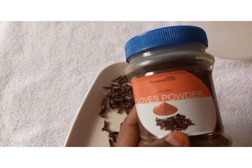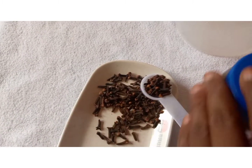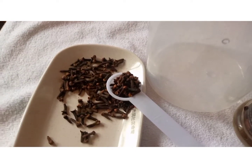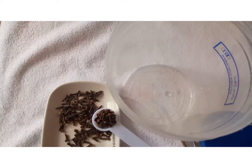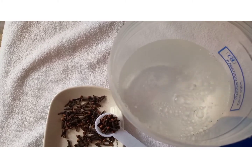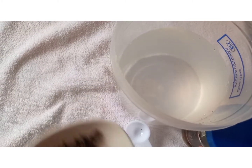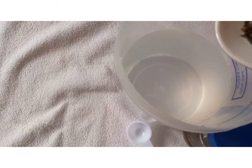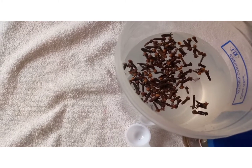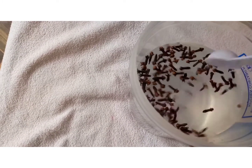So to the recipe, I am going to add 1 tablespoon of cloves or cloves powder in 1 liter of water and soak it overnight. Just 1 liter of water to 1 tablespoon of cloves. If you are using the cloves powder, half a tablespoon of cloves powder to 1 liter of water. You soak it overnight and you will see the results.